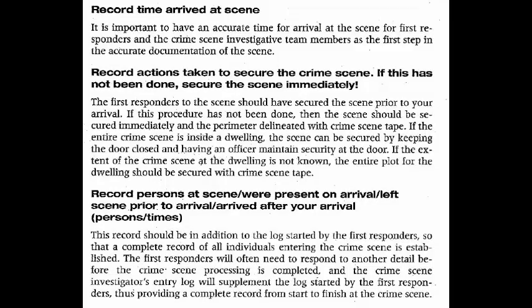Record time arrived at scene. It is important to have an accurate time for arrival at the scene for first responders and the crime scene investigative team members as the first step in the accurate documentation of the scene. Record actions taken to secure the crime scene. If this has not been done, secure the scene immediately.